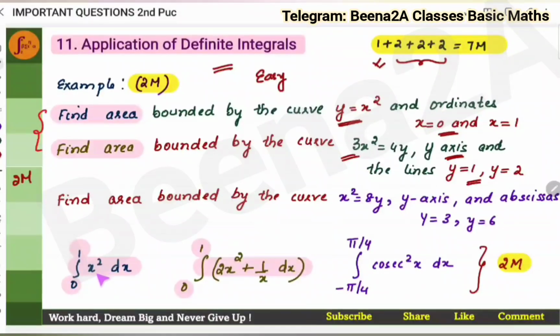Other type of problem would be you'll have to solve the definite integral, right? Here you have to remember the integration formulas, right? You need to know the integral of 2x square, 1 by x, all of that. Then apply this upper limit and lower limit, right? Here you'll have to remember integral of trigonometric functions.